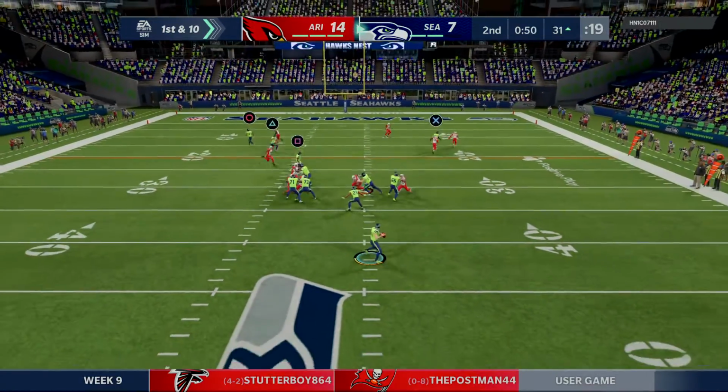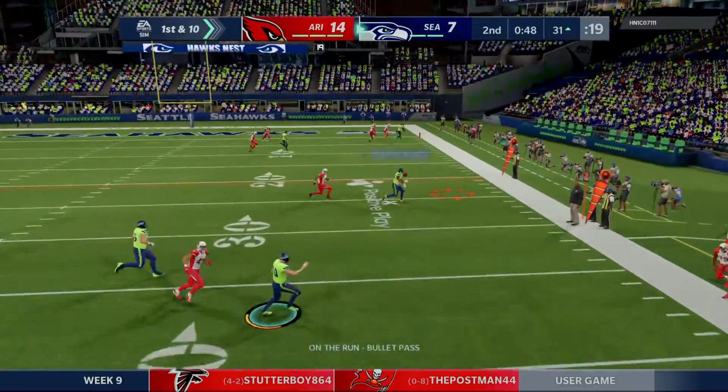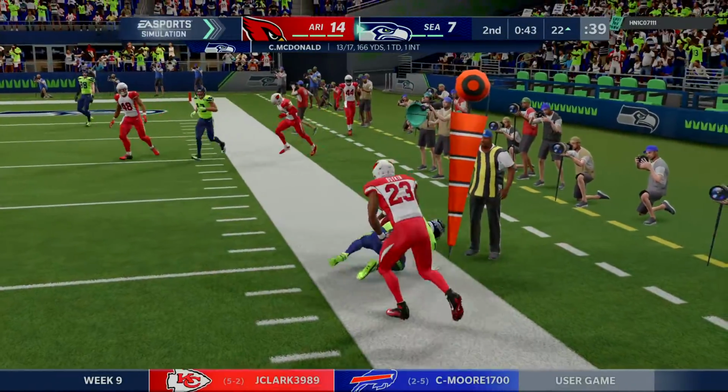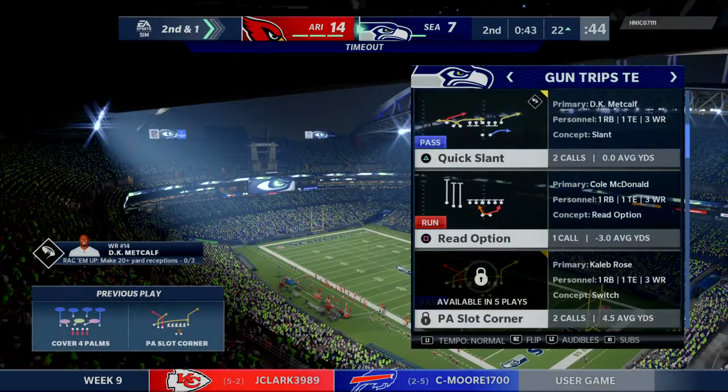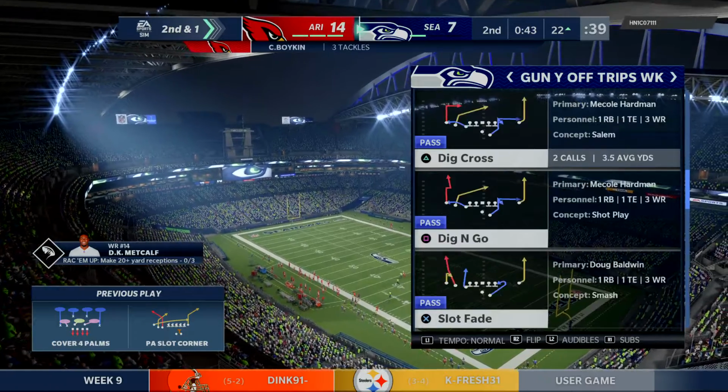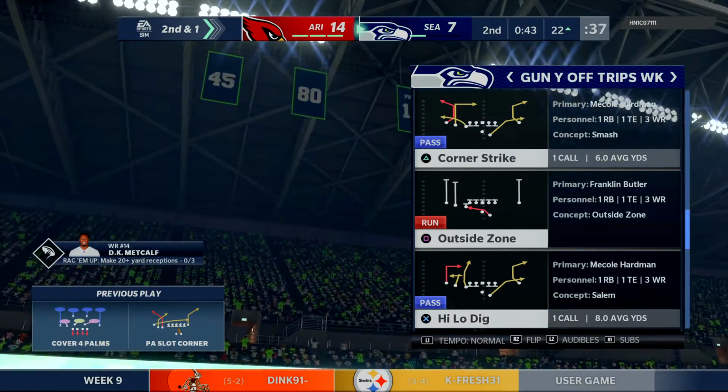Off the play fake, McDonald eluding the pressure right. He'll find Metcalf. Give him 9 there on the 1st down completion. Now the Seahawks call the 2nd of their 3 timeouts as they'll stop it with just over 40 seconds to go in the first half.